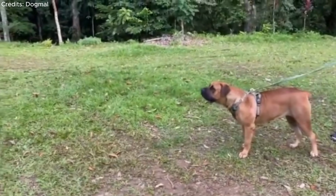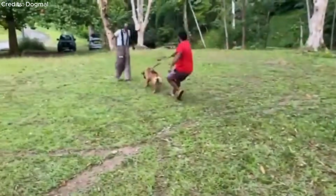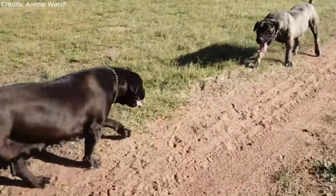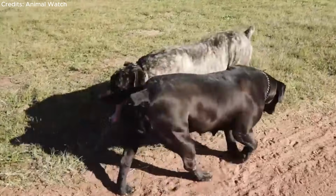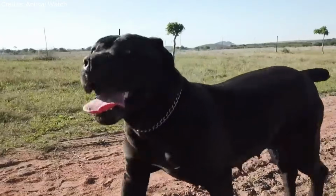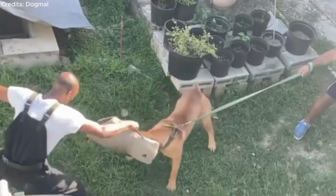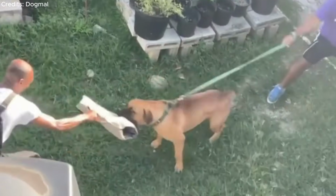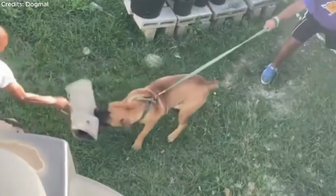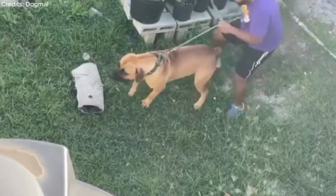That independence of mind is the thing that catches first-time owners completely off guard. The Boerboel is not a golden retriever waiting to be told what to do. It thinks. It has its own read on situations. Training it requires consistency, patience, and someone who doesn't fold when the dog pushes back, and it will push back.